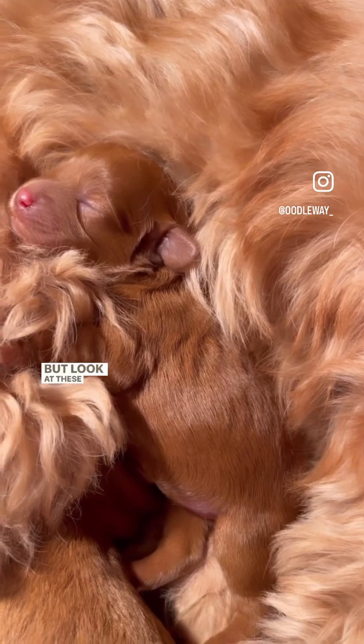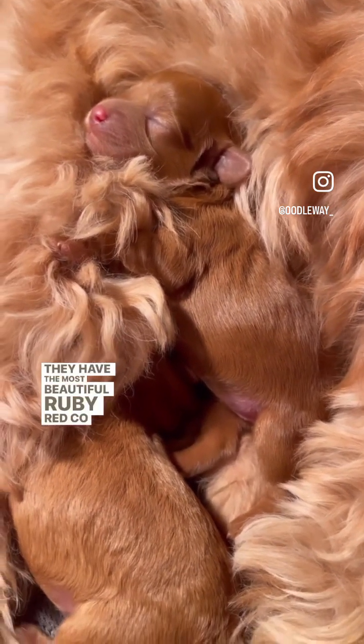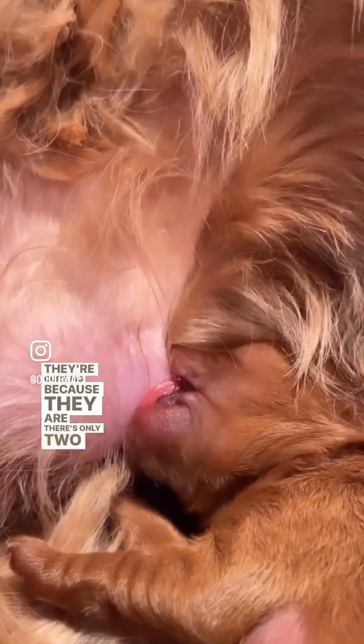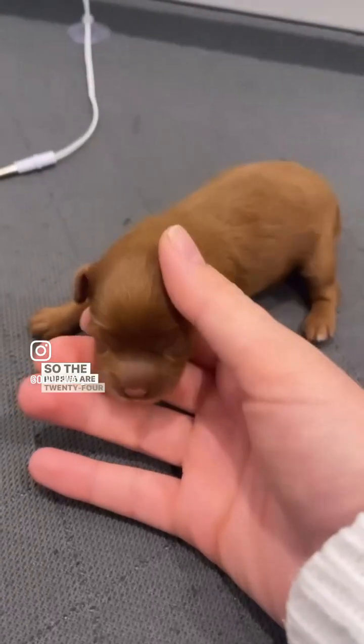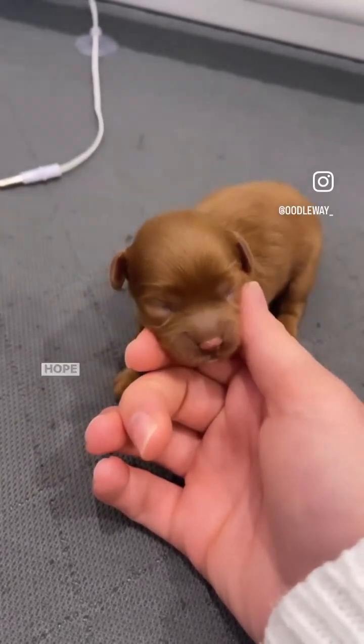But look at these puppies. Aren't they gorgeous? They have the most beautiful ruby red coats, and they're just so healthy. They're quite big because there's only 2 of them, and they're drinking so well. And look at that tongue. I'm just obsessed. So the puppies are 24 hours old now and just gorgeous, and I love them. Hope you enjoyed.